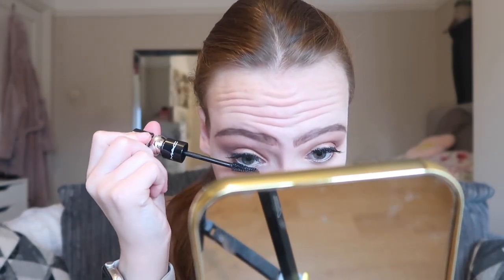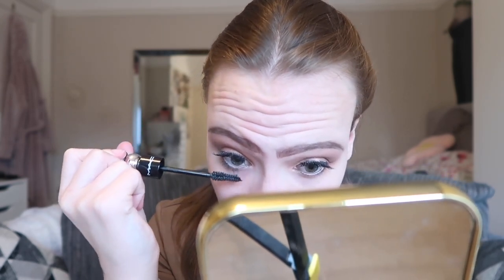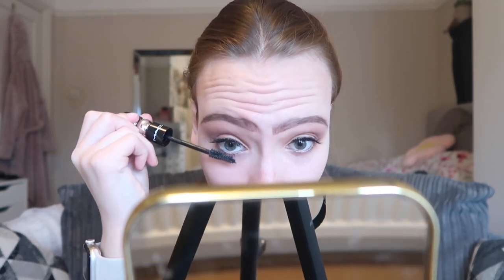As you can see the difference, it's more separated. I'm not really sure if it does make a difference, but I think it does. Going to put a tiny little bit onto the bottom of my lashes as well because I do want this to look like my bridal makeup look.